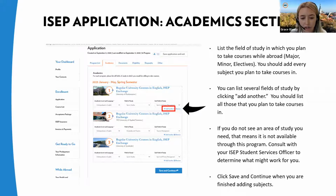Please keep in mind that you are not required to have subfields of study. However, we encourage you to do so if you see subfields of study that you are interested in. You can add another field of study through the Add Another button at the bottom right-hand side, and you can also remove them if you add one that you wish to remove later on.